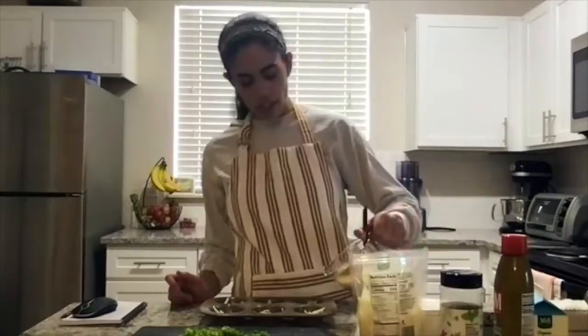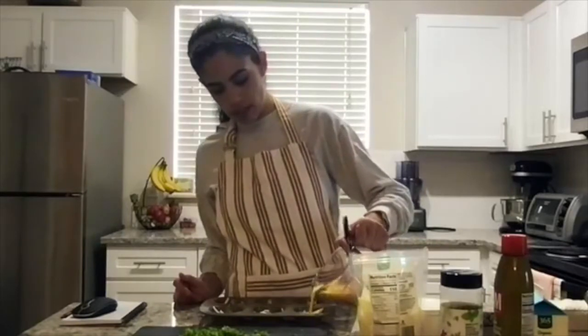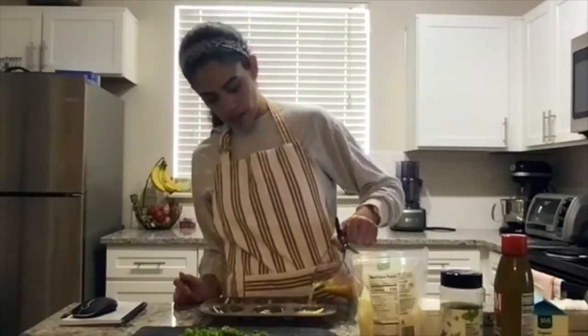Okay, and then we are just gonna go back around with the egg, but we want to only fill it up about 3/4 of the way full, because like I said, they do poof up, so they'll kind of explode over if it's too full. So we're gonna go just about 3/4 of the way.